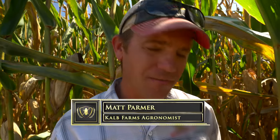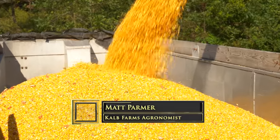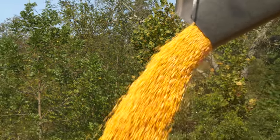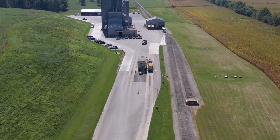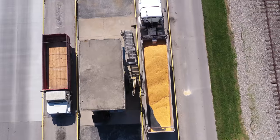So we're here harvesting Kevin Kalb's 65.99. I'm hoping for a record. That 374 that he claimed that year, that was mine. All right, so we'll go dump that. You guys coming down? Okay. Oh, back again.